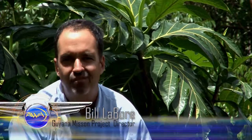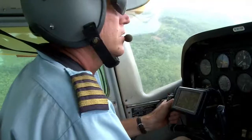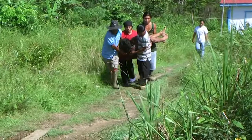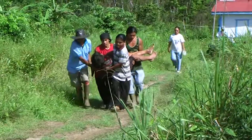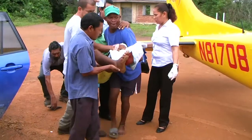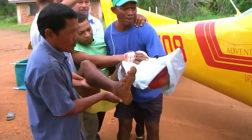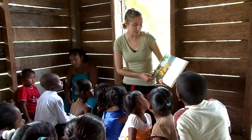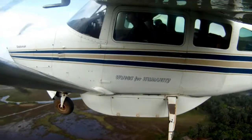Fuel equals saved lives. And a tank of fuel goes a long way. One tank of fuel gives us 4 hours of flight time. And in that 4-hour period of time, we could evacuate somewhere around 10 patients. We can transport pastors in for meetings, help the church with local Bible work that needs to be done. 4 hours of flying is tremendous, what we can do with an airplane.